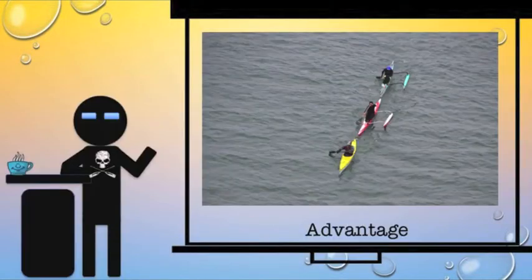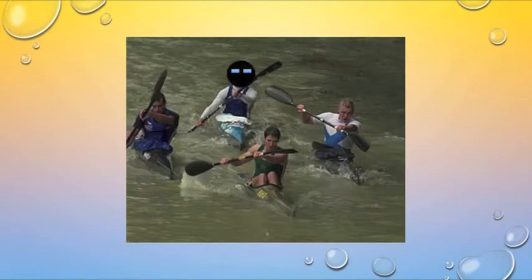So let's talk about the advantage of drafting, and we see this fairly regularly. The advantage will always go to the person in the back, and when we're drafting in the 340, this is K1 drafting, where you're going to see that sort of diamond formation or V formation. In the 340, we're not moving fast enough to really make use of that unless you're drafting off a very large boat, say a 6-man boat, in which case you can draft to the side.